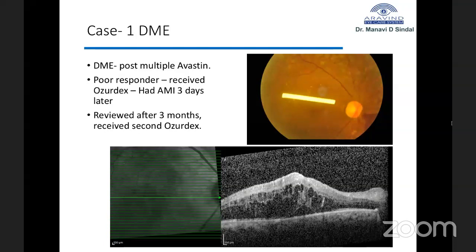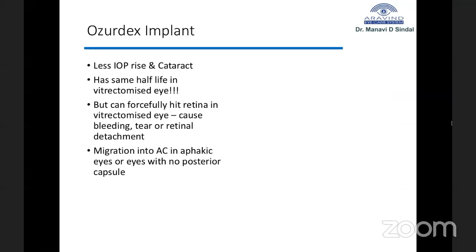Now, once you have vitrectomized the eye, all that you have there is liquid. It's just water in there. And so the drugs literally vanish out of the eye. Even when we give something like IV, it's literally gone within 3, 4, 5 days from the eye. Whereas Ozurdex stays for the same amount of time, about 2 to 3 months that we see otherwise. And hence, it's a good option in vitrectomized eyes.